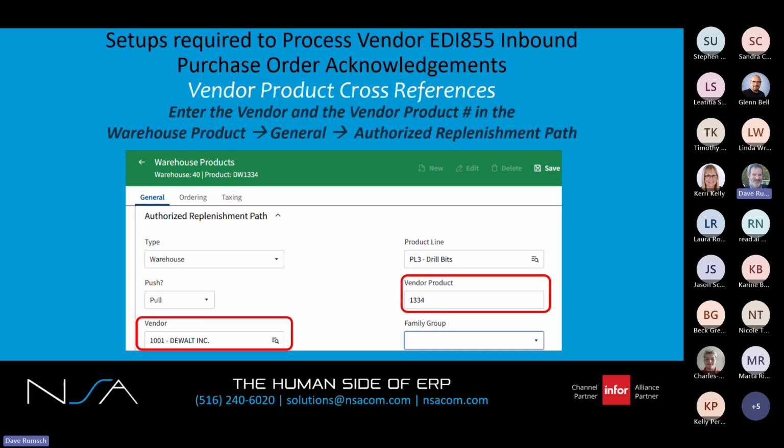Prior to bringing a vendor on the software, you should obtain a list of the products that you sell, or their entire list if you do them all, and get their product number and have them loaded into the software. That way the vendor is not required to send you your part number. In this case, I've got a DW in front of the 1334, indicating a DeWalt.